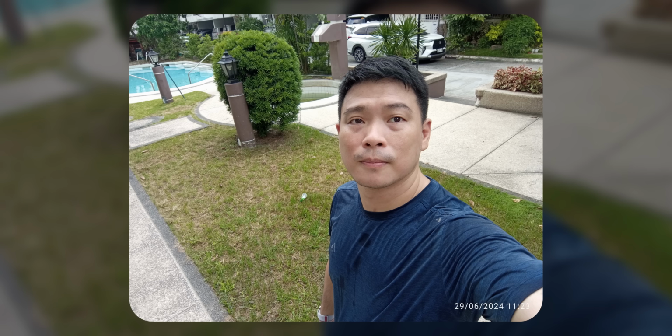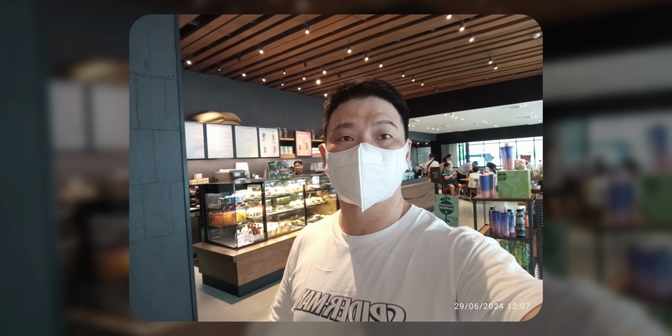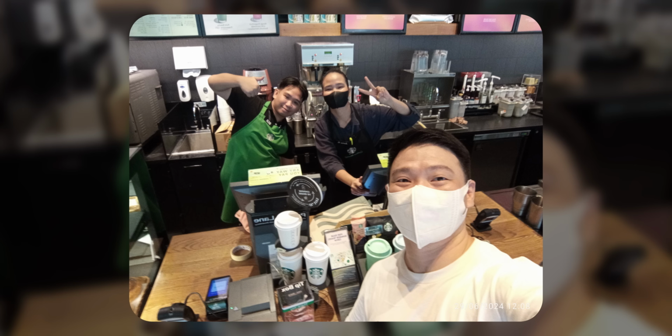Looking at selfie shot, quite clear ang mga shot na ito. And there are quite some details na na-preserve sa aking mukha, though medyo na-enhance siya ng konti via AI. And taking a look at some indoor shot, okay siya as long as okay lighting. Pero kung medyo low light, pansin mo medyo hirap siya konti. And taking a groupie shot looks quite okay as well.